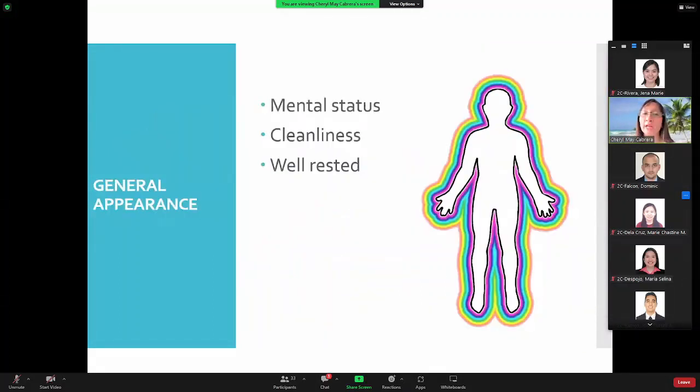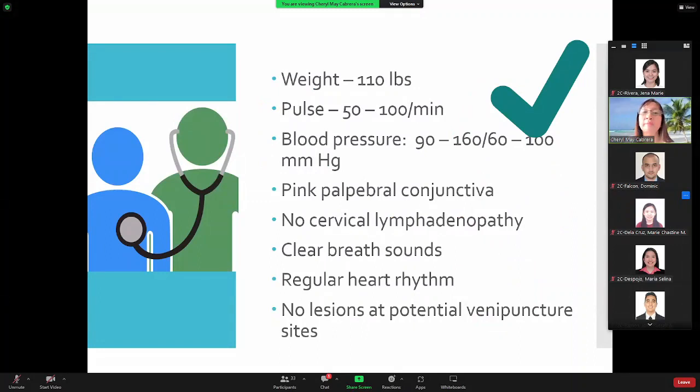After this, you also check for the mental status, cleanliness, and if the patient is well rested. Okay. The weight should ideally be at least 100 pounds for the donor. The pulse should be between 50 to 100 per minute. Blood pressure should be between 90 to 160 over 60 to 100 millimeters mercury. When you do physical examination, there should be pink palpebral conjunctiva, no cervical lymphadenopathy. Okay, donor should have clear breath sounds, regular rhythm, and no lesions at potential venipuncture sites.